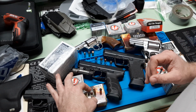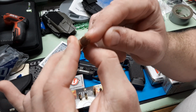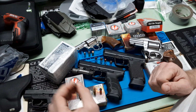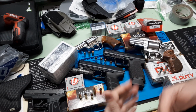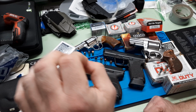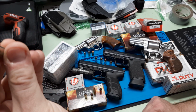This is either a Critical Defense or Duty that my old roommate left behind. This is a good choice, but I would make it number 5 personally in 9mm. In 45, it's a better choice. In 10mm, it's a better choice. Not my top choice in 9mm because of minimal .52 style expansion, not .68 expansion like the HSTs.